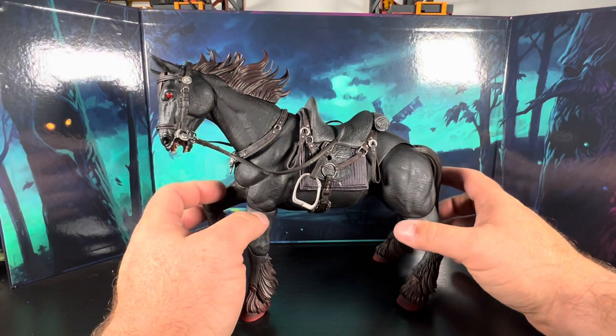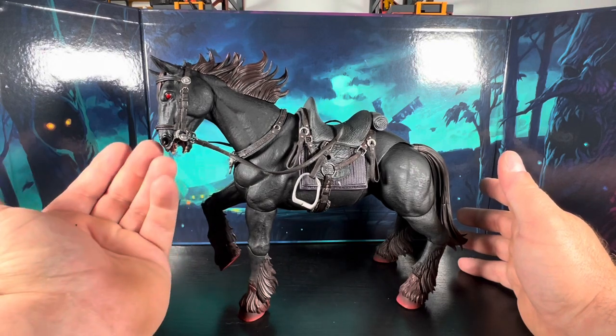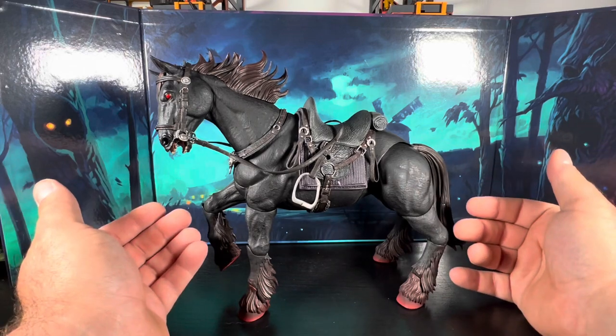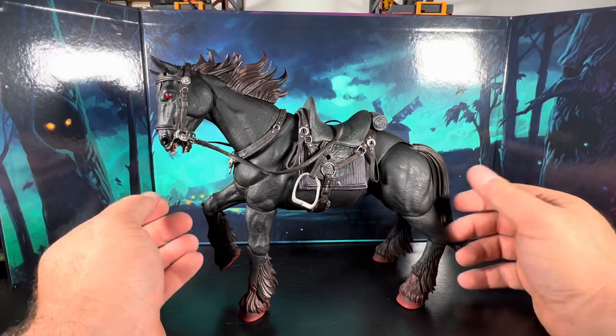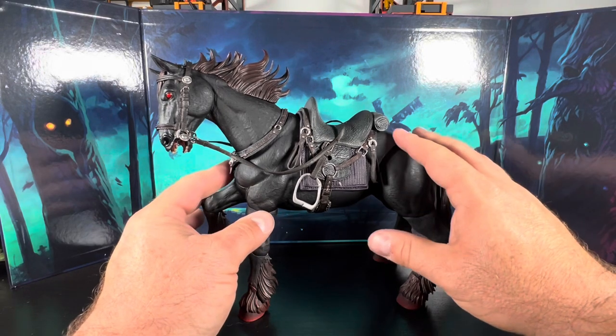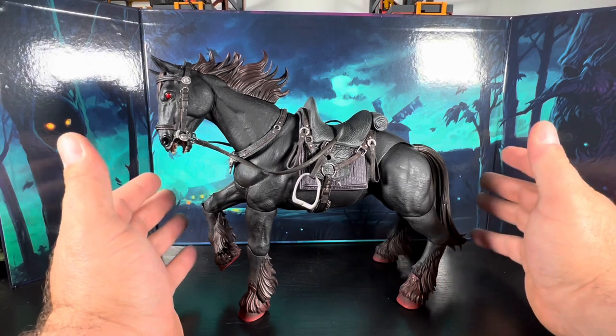Here he is. This is a lot of parts reused from Aethir's horse as far as the head sculpt goes and the hair on his neck. The Clydesdale lower legs, or I should just say legs. But the horse body itself has been reused. We've seen it with a couple others.